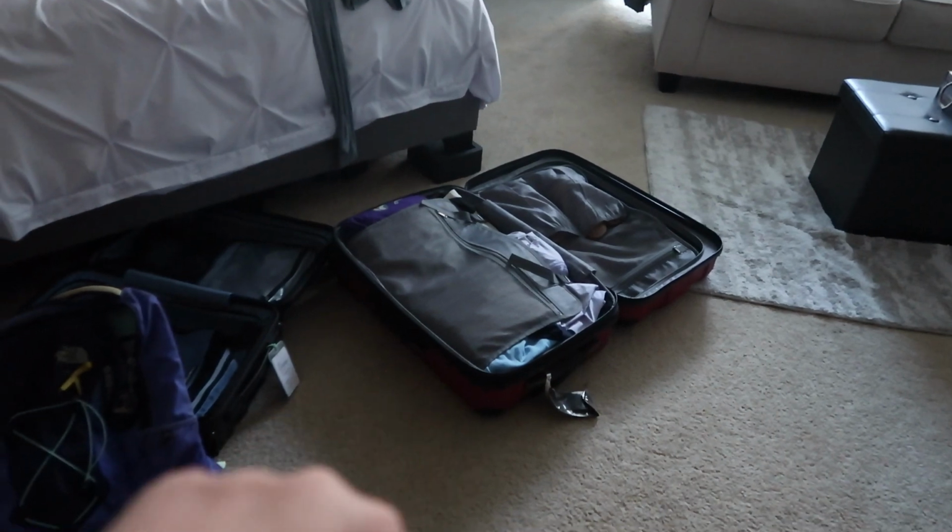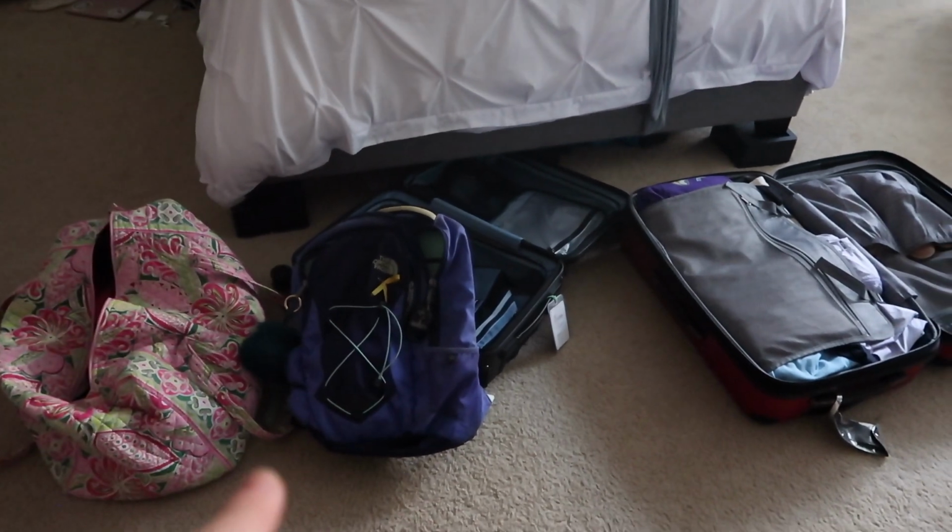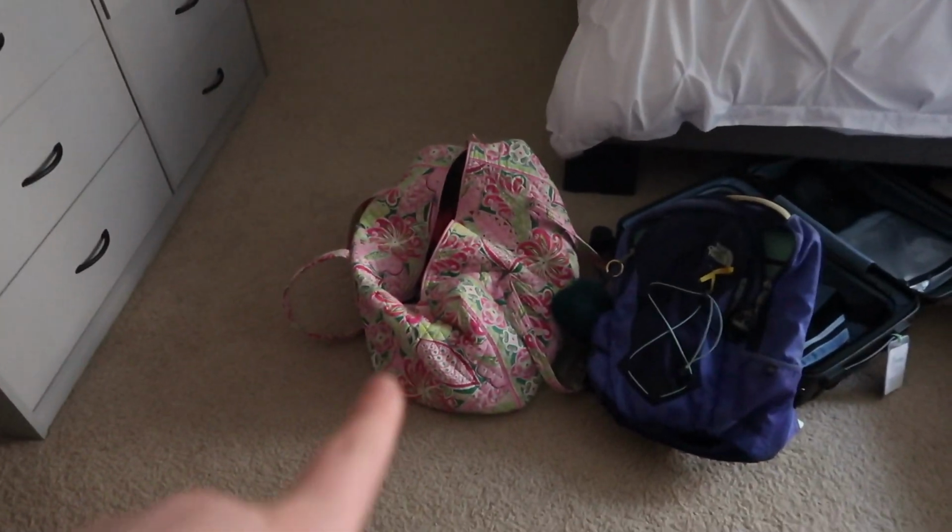It's still looking kind of crazy, but my big suitcase is almost finished. I just have one more shirt to put in. My small suitcase is gonna be where my makeup and stuff is, and then my backpack, and then this is my weekender bag for Sean's.